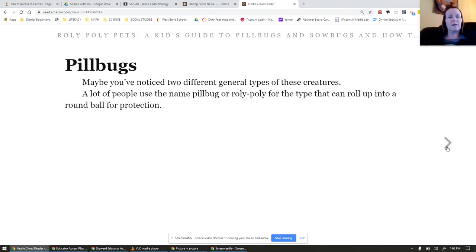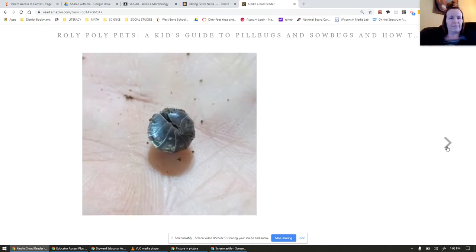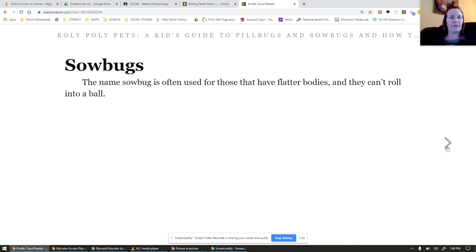Pill bugs. Maybe you've noticed two different general types of these creatures. A lot of people use the name pill bug or roly poly for the type that can roll up into a round ball for protection. Sow bugs. The name sow bug is often used for those that have flatter bodies and they can't roll into a ball.